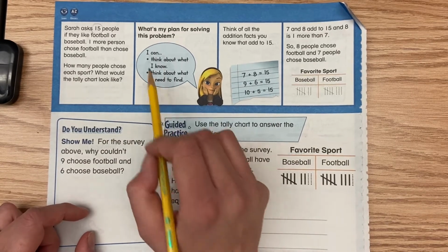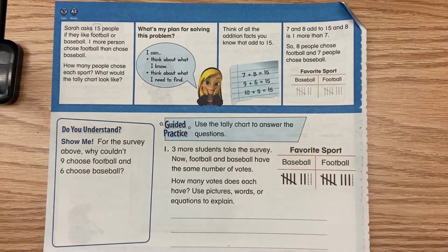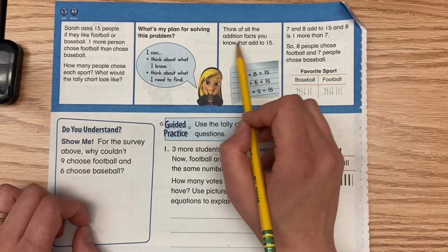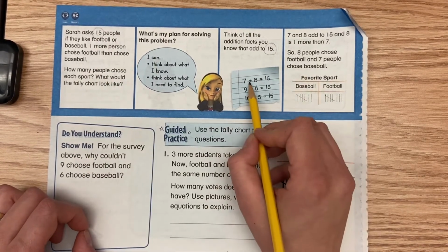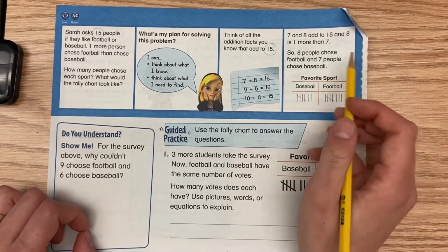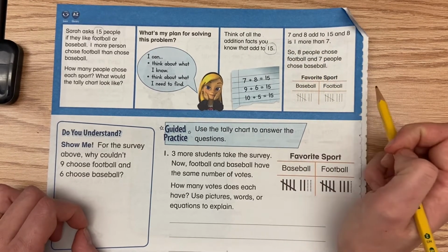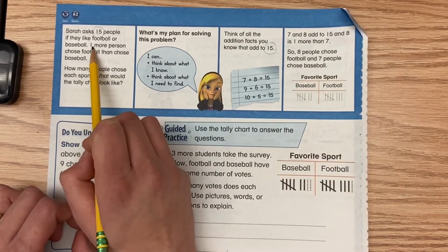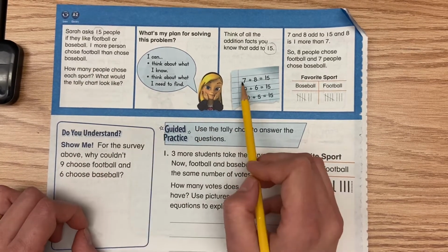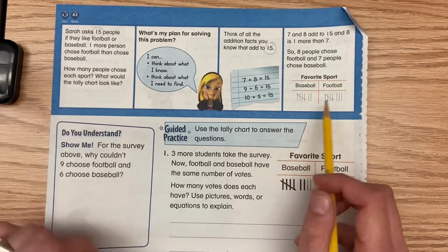Okay, let's think about a plan to solve this problem. I can think about what I need to know, okay, and think about what I need to find out. That's something I always ask you. What do you know? What are we solving for? Think of all the addition facts you know that add to the sum of 15 because that's how many people were asked. These are just 3 different ways to add to 15. 7 and 8 add to 15, and 8 is 1 more than 7. So 8 people chose football and 7 people chose baseball. Okay, that makes sense because it said 1 more person chose football than baseball. And 7 plus 8 would match what the word problem is saying.